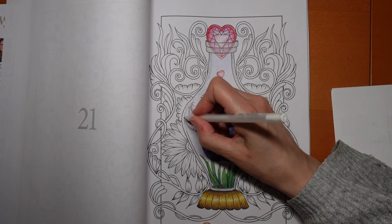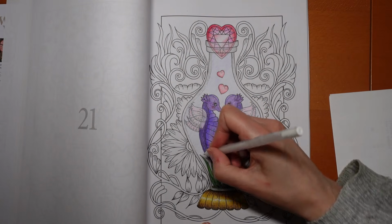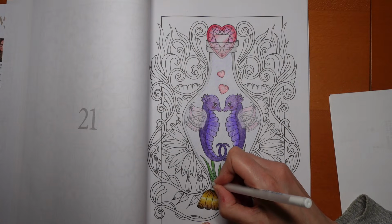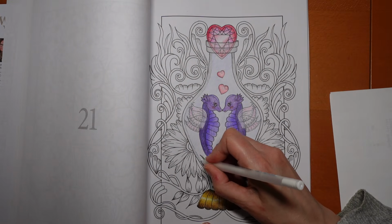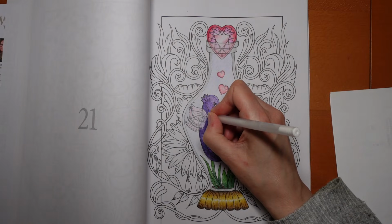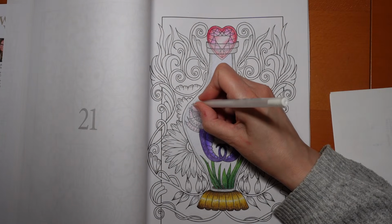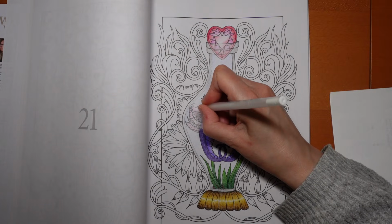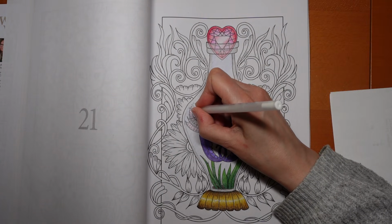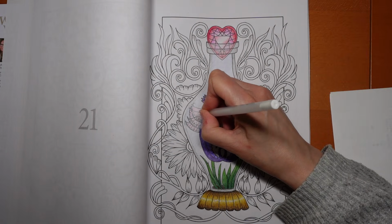I don't think the Castle White's quite up to the job, but you could use a Prisma White. The Derwent Chinese White from the Derwent drawing set, oh, it's a very loud train going by, is one of the best. I'm going to go over these wings too with this white. Yeah, the Derwent drawing pencil white is good. I should imagine that the Caran d'Ache Luminance white is good. I haven't got it.